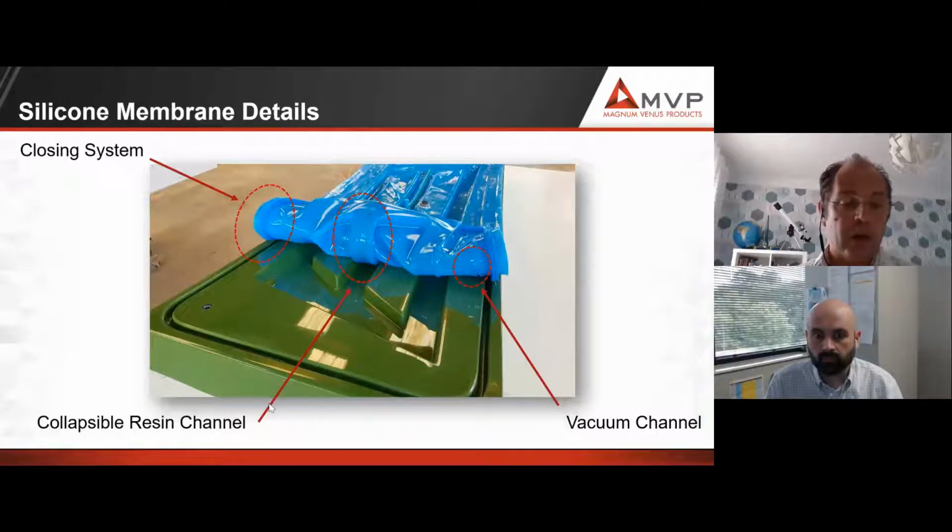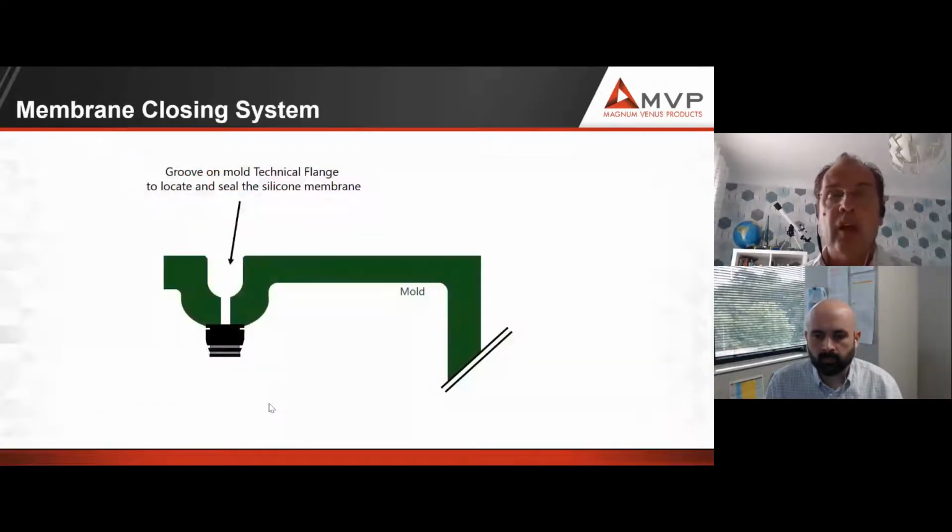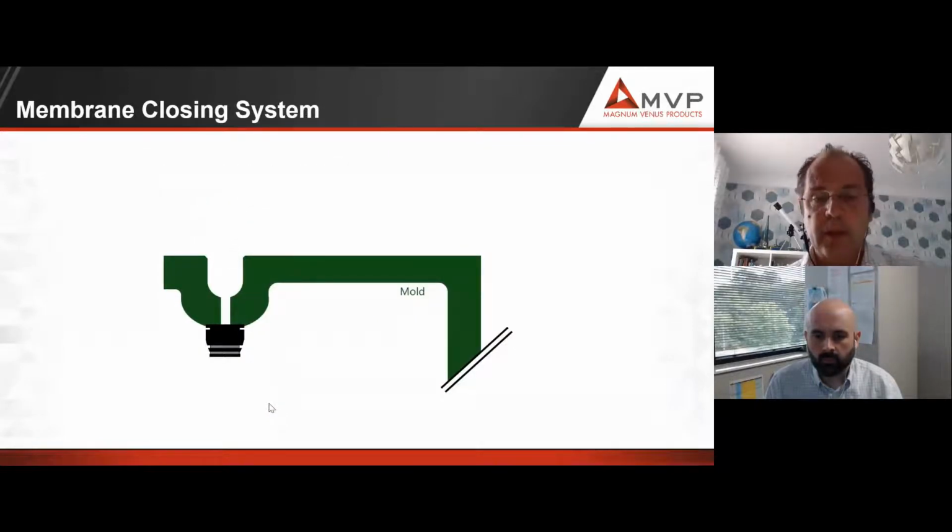So then in the middle, you have the collapsible resin channel, which is invisible. And then you have a little vacuum channel to pull the vacuum with only one port. So one port to connect the resin, one port to pull the vacuum. Easy. So the groove is working like that. You have the groove. Then you load the gel coat and the fiberglass on the mold.